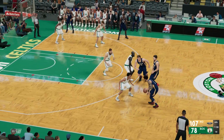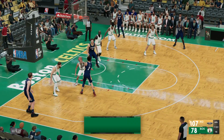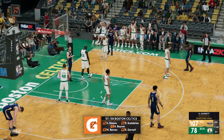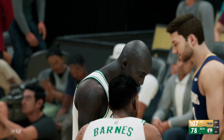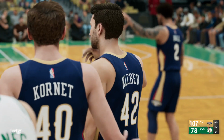And we reach the fourth quarter in a game that may be already out of hand. We've got Aaron Baines, Barnes out there with Garnett. Then there's Brian Scalabrine. And it's Simons in at the 1. That's the Boston 5.